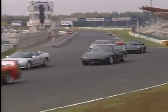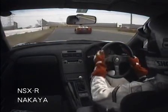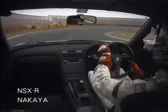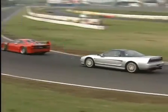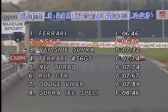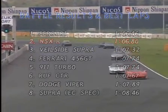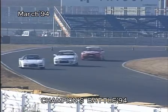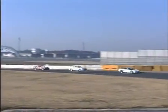After passing the 440 horsepower Ferrari 456 GT, the NSX-R almost lines up with the F40, having difficulty increasing pace with its brake problems. The NSX-R was using optional larger diameter tires and racing pads. For the Champions Battle, the NSX-R challenged racing cars using slicks.